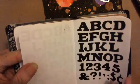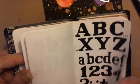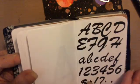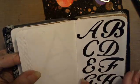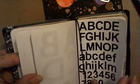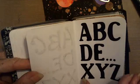I'm kind of thinking a sans serif base. Yeah, these are all bigger. Do you think I need more lettering? I'm thinking the 1/2 inch sans serif.